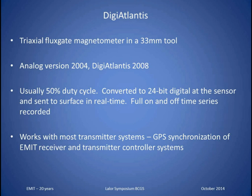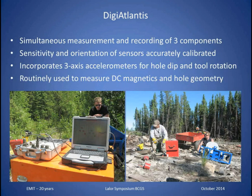Normally, these surveys are run at half duty cycle, and as I mentioned, converted to digital in the tool in the hole. There's a 24-bit A to D in the DigiAtlantis tool, and normally we're recording full on and off time series at the surface. It tends to work with most transmitter systems, courtesy of GPS synchronisation of our receivers and transmitter controllers. So those transmitter control systems are used to operate a range of transmitter systems, including the ones that we used in this survey.